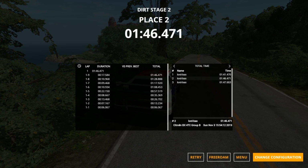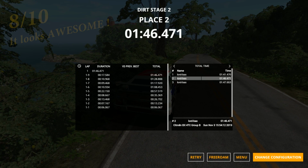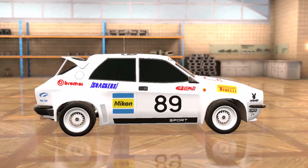Alright, so 1 minute 46.471. Now it's not really super fast, but I do love to drive it. Everything is absolutely perfect, besides one thing, which is that the car feels heavy. You can actually feel the extra weight around corners, but everything else is really spot on. I genuinely love to drive this thing. Sounds good, drives good. Needs a little diet, but it's perfect. Nice work, my friend.